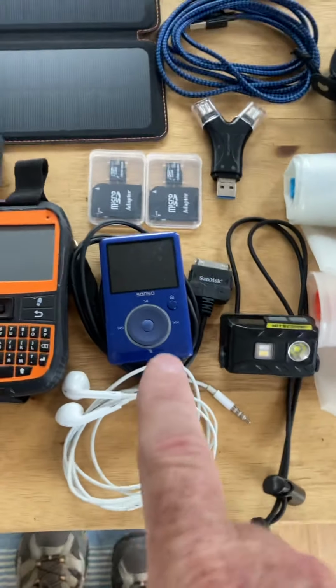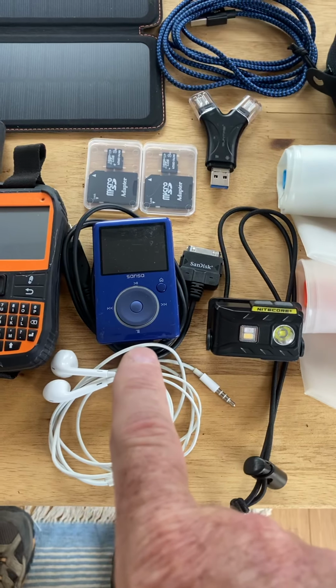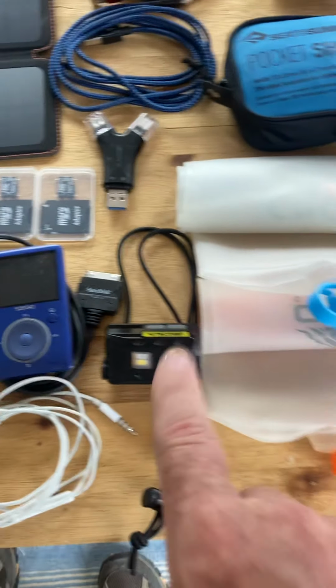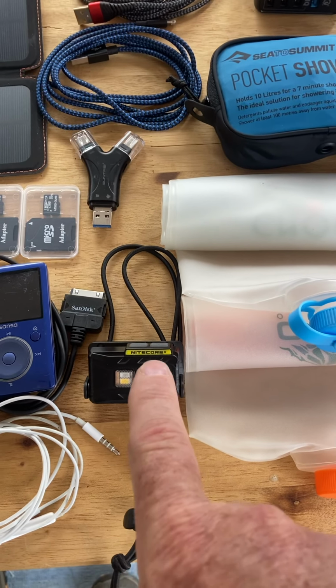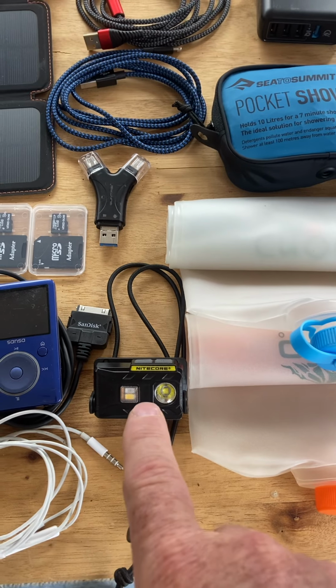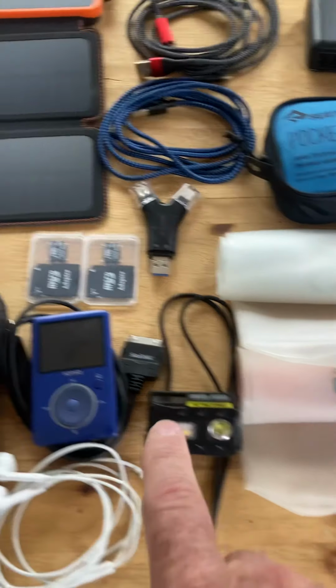Music, not sure if I'm going to keep or use this. I like to listen to my surroundings when I'm hiking. I think that's kind of why I'm out there. So this may go pretty quickly. Nitecore, this is a great headlamp. Got nothing but good things to say about this. There's plenty of reviews out there on this, but I'll probably do one on the trail.